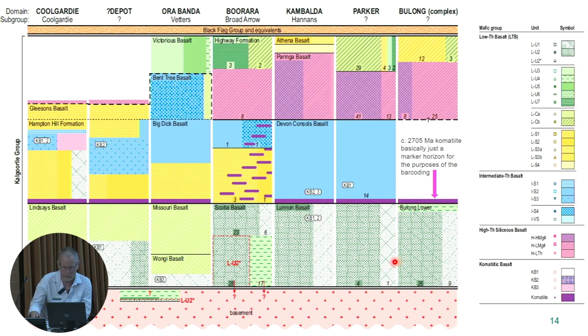I guess some of the things we can see straight away is that we have a lower stratigraphy that's almost totally comprised of low thorium basalts, intermediate thorium basalts in the middle stratigraphy, and a range of high thorium basalts, along with a whole lot of other things in the upper stratigraphy. So there does seem to be a systematic change in the degree to which magmas are becoming contaminated as we go up stratigraphy.